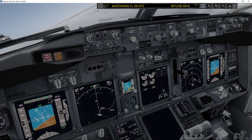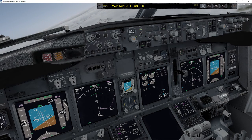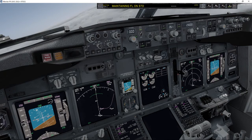Lima November X-ray Papa Kilo, climb flight level 110. Roger. Expedite climb to flight level 110, Lima Set. November X-ray Papa Kilo.